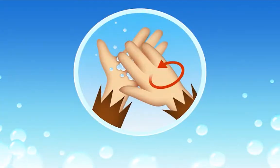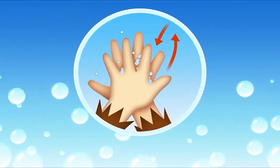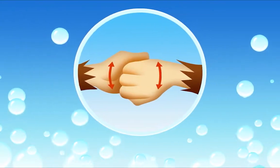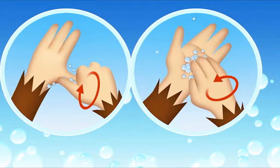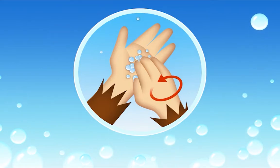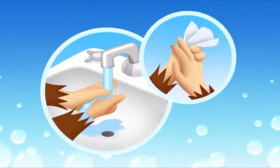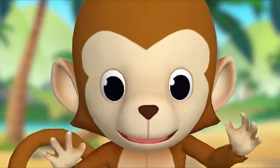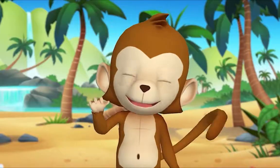First you rub your hands together and then you scrub the backs. Slide your fingers in between, I think you've got the knack. Then you grip your hands together, then twist around your thumbs. Rub your fingers on your hands, and after that you're done. Now rinse your hands and dry them off. Let's show off our clean hands. Yay! Goodbye!